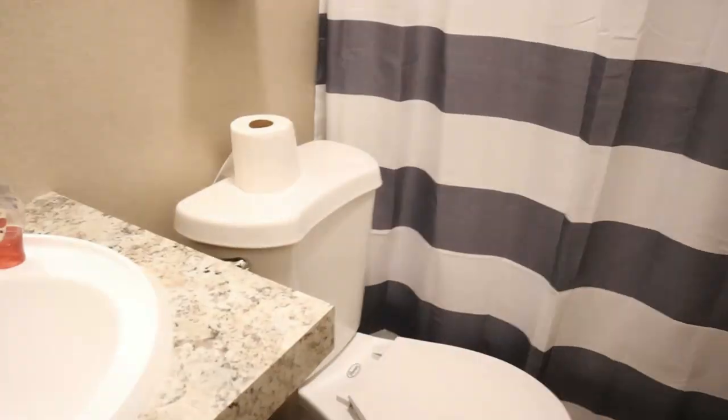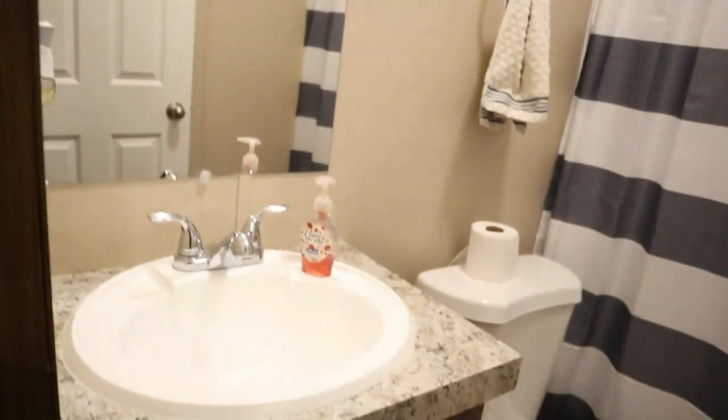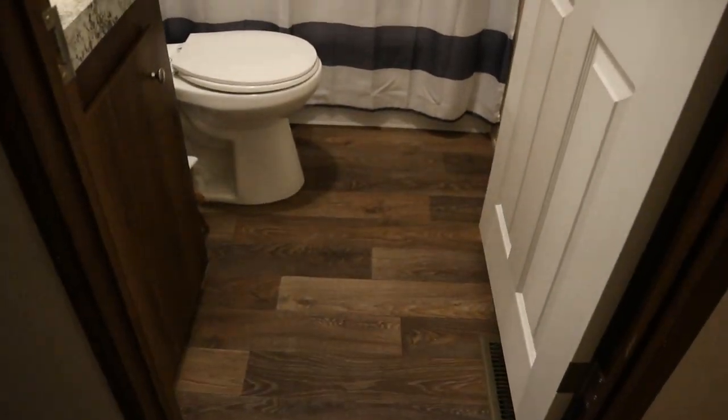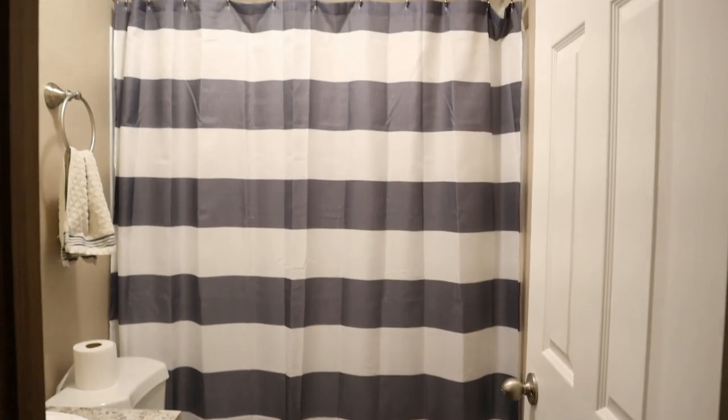You see, I flipped on the wrong light switch, so I'm going to have to flip the other one on. But here is our guest bathroom. This is a 5-bedroom, 3-bathroom mobile home. And so we're using this extra bathroom as just our little guest bathroom. It's a little tiny, but it's big enough for what you need it for: a shower, a toilet, and a sink.